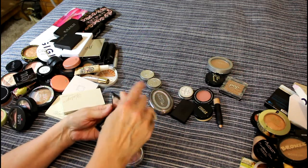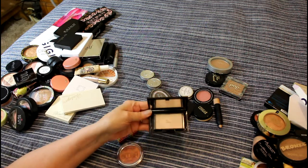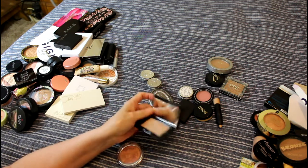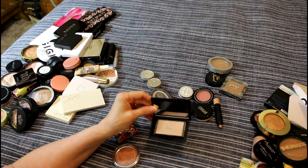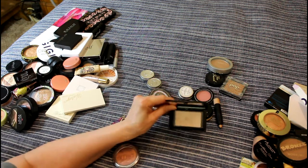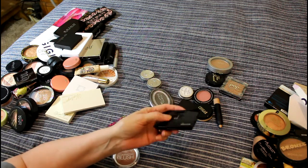Okay, this I put together myself. I have an eyeshadow palette that came with this highlighter. I think it was a FabFitFun thing. So this thing came with like 4 eyeshadows in it, and the other one is much bigger and came with like 6 eyeshadows. So what I did is I just took the highlighter out and I put it in this case. I haven't used it enough.